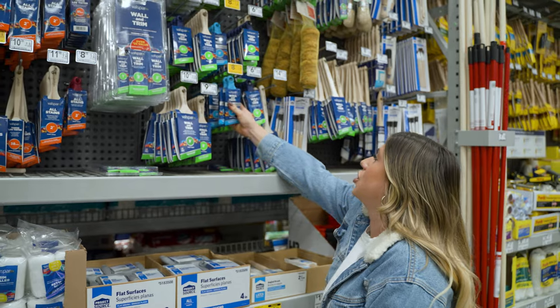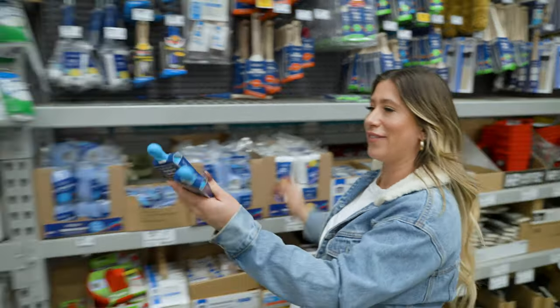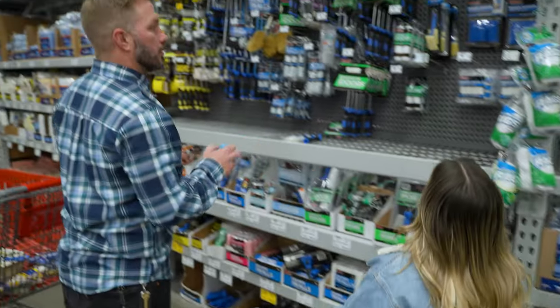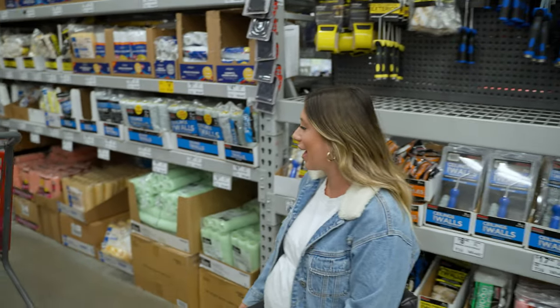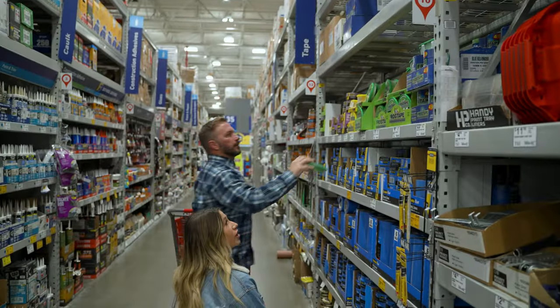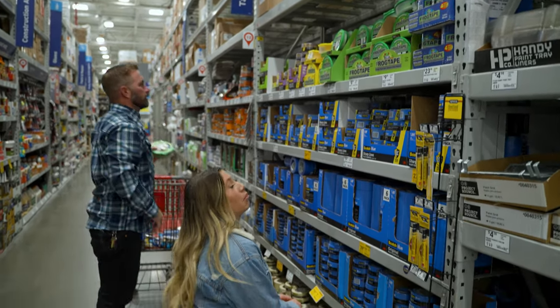Hey babe, I think we need two of these. Those for wall and trim? Yeah, here you go. We got rollers? Yep. Need one for you. Oh, yeah. What's that for? For taping off the edges. Oh, I thought it was for frogs. See, I let him do all the heavy lifting, and I'm just here for moral support and to make sure that we get the light pink.